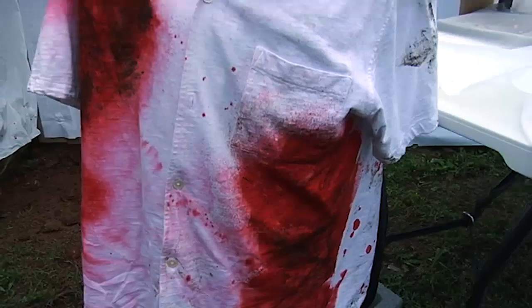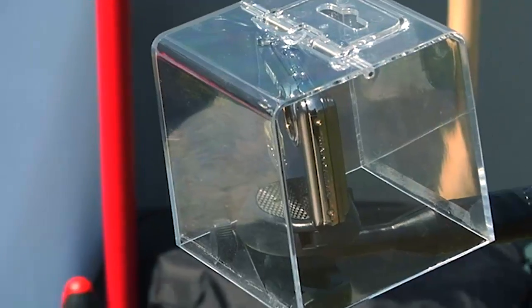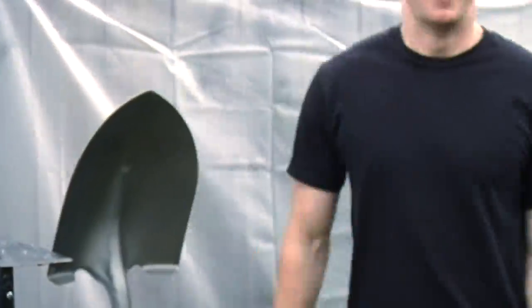Welcome to the Zombie Go Boom test compound. Using high-speed, slow-motion cameras, ballistics gel molds, and coconuts, we put the weapons, everyday objects, and theories to the test to get you through the night. Our first weapon of the day, the shovel.